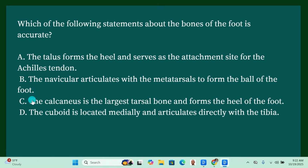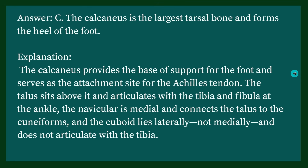And then C, the calcaneus is the largest tarsal bone and forms the heel of the foot. That is a true statement. D is the cuboid is located medially and articulates directly with the tibia, which is not true. It does not articulate with the tibia. It is kind of in the middle of the foot.